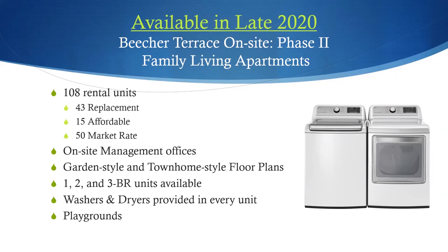We also have a management office. Each floor plan has 1, 2, and 3 bedrooms available. And each unit has its own washer and dryer provided. We have playgrounds throughout our property and our complex. And of course, we'll have amenities in our office for our residents, which includes a fitness center as well.